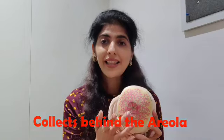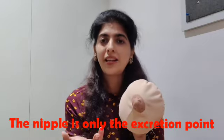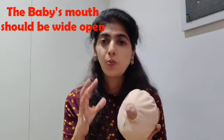Now, when it collects behind the areola, if the baby were to latch on to only the nipple, there is going to be no milk production. So, what has happened? The milk is being produced here, it collects behind the areola, and the nipple is only the excretion point. If the baby latches on only to the nipple, the baby is going to get no milk, and therefore is going to probably start chewing, biting, clamping on really hard. So the first trick is that you need to make sure that the baby's mouth is wide open.